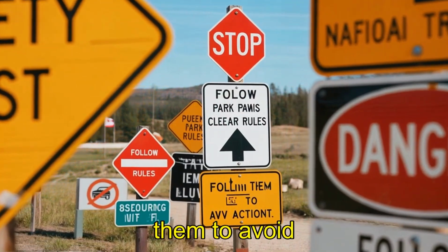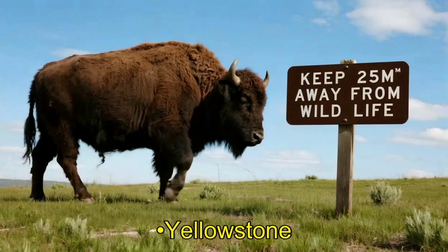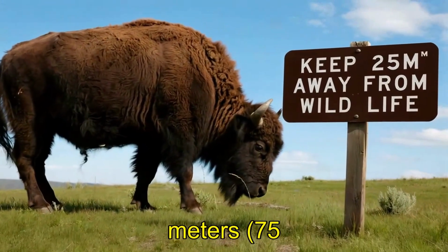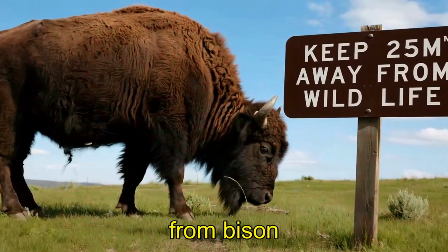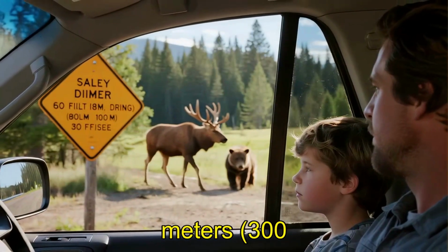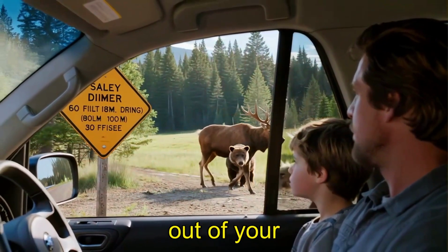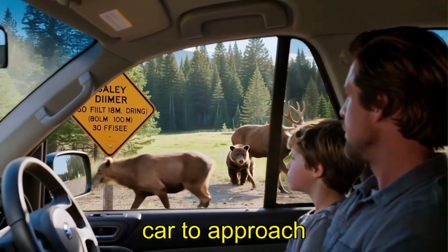Follow them to avoid accidents. Yellowstone wildlife viewing. Always stay at least 25 meters, 75 feet, away from bison and elk, and 100 meters, 300 feet, away from bears and wolves. Never get out of your car to approach them.